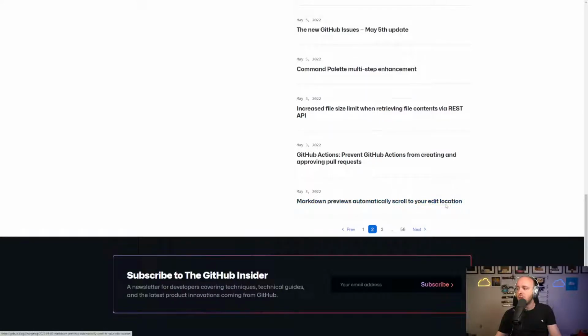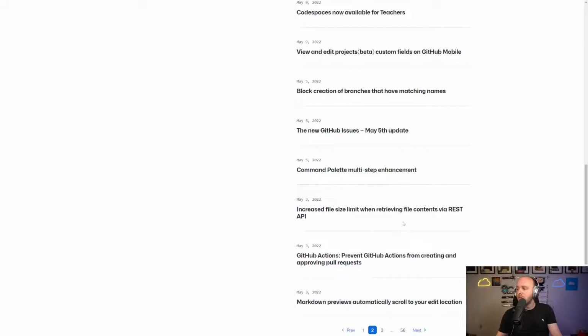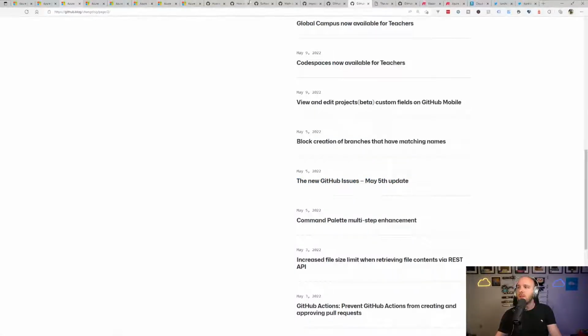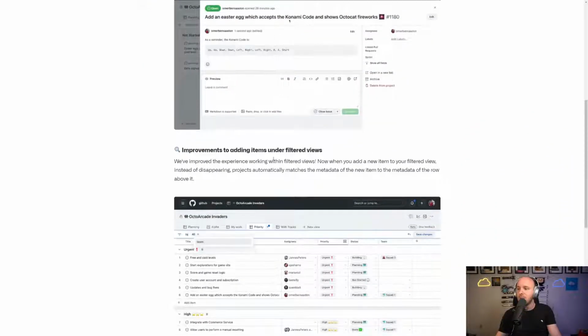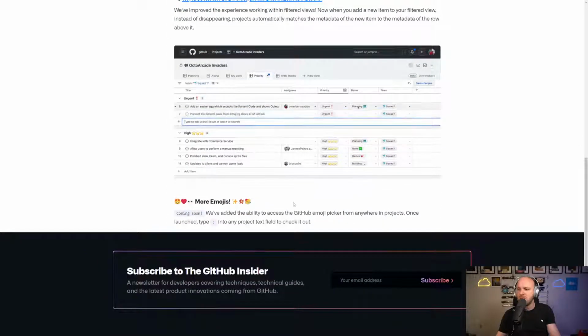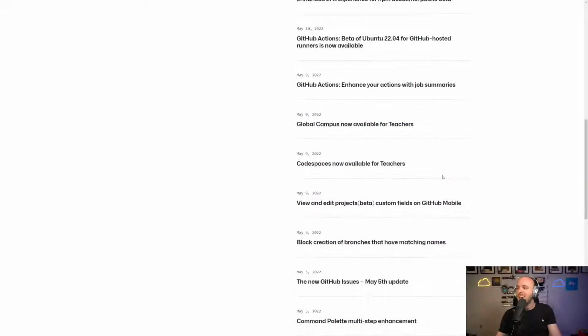Markdown previews automatically scroll to your edit location. Prevent GitHub Actions from creating and approving pull requests. Nice. Increased file size limit when retrieving file contents via REST API. Command palette multi-step enhancement. New GitHub Issues May 5th update. What happened there? Direct editing in comments with the side panel. Yes, I have seen that pop up. Improvements to adding items under filtered views and more emojis. Who doesn't love emojis? Block creation of branches that have matching names. Nice. View and edit Projects beta custom fields on GitHub Mobile. Nice. The more I can do in GitHub Mobile, I'm a fan of that.